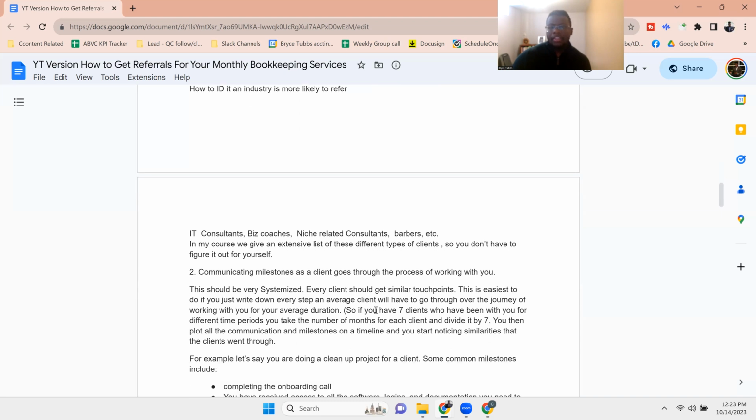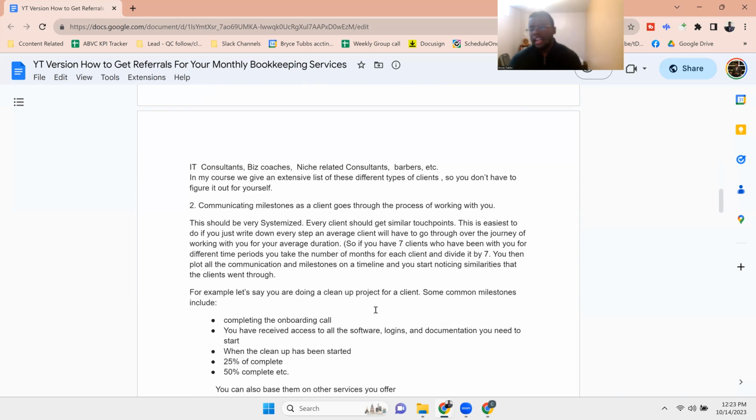Next is going to be number two, communicating milestones as a client goes through the process of working with you. So when a client works with you, it should be very, very, very systemized. I don't know why my camera keeps blurring like that, but whatever, we'll figure it out eventually. So the client's going to go through the process of working with you. Now, this should be very, very systemized.